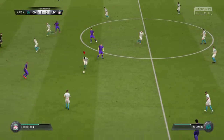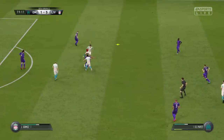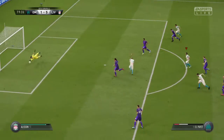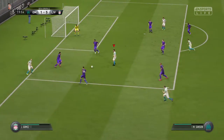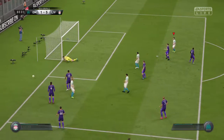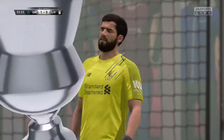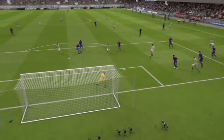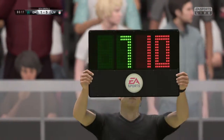Henderson. Payet. Payet. Shots on here. It comes out of the goalkeeper. At full extension, the goalkeeper makes the save. Behind for a corner for Marseille. Well, it's going to be a substitution now.